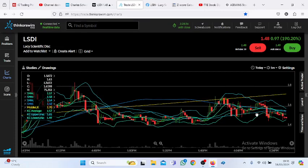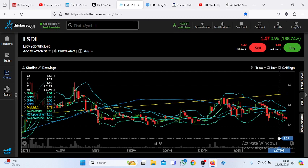LSDI stock is rebounding massively from what looks like a 52-week low it printed yesterday, the 15th of May 2024. It's up around 188.24% in this session of today, the 16th. And on this 1 minute chart, we can see that it's trying to trend outside its range.